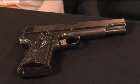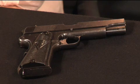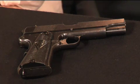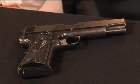As far as collectors are concerned, there are a number of different types and variants that make it very interesting and fun to collect. The pre-war models that have the Polish eagle stamped on them are very desirable. Then when the Germans took over, they started stamping everything with Waffenamts, meaning Reich acceptance marks. So you'll see these little swastika eagles and numbers and codes stamped in the frame and the receiver. The grips change as well during the time, and they also messed around with a few different lever and slide catches on the gun.